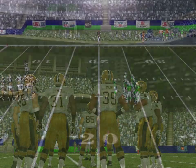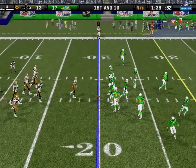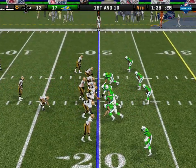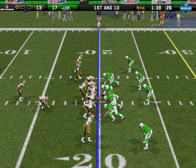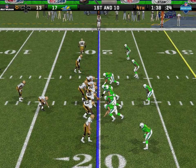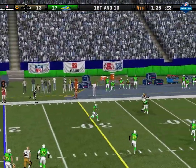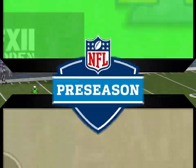Watch a man. Let us dictate. Everything you got. Set. 88 in motion. Hey, watch the ball. Here we go, baby. With the throw, and he dropped it.